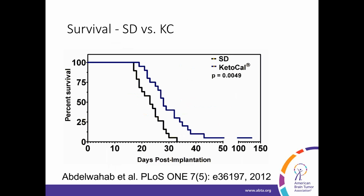As far as survival in the mouse model, this is looking at the standard diet as well as the keto-cal diet. It's significant. You're going to see a drop-off in the survival rate of the standard diet at about 36 days after implementation, and you can see a decrease in the rate in the keto diet out to 50 days. So you can take a look and see the difference in that area.